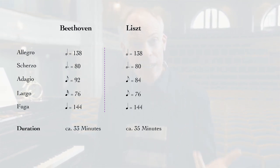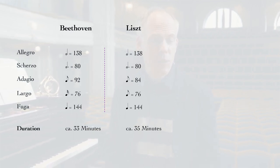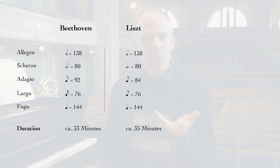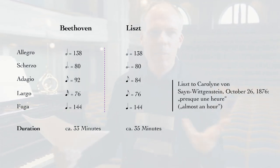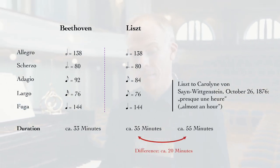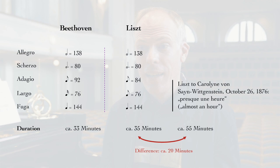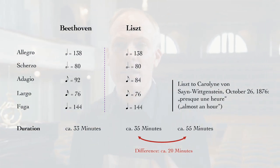It's about 35 minutes for the Liszt version because the adagio is slower. If we compare that to almost an hour and say almost an hour is maybe 55 minutes, we find a difference of 20 minutes, which is huge. If we look at the duration resulting from Liszt's own metronome markings, it's more than half of that duration. What is this? How can we deal with this kind of contradiction? Which of the two is right?